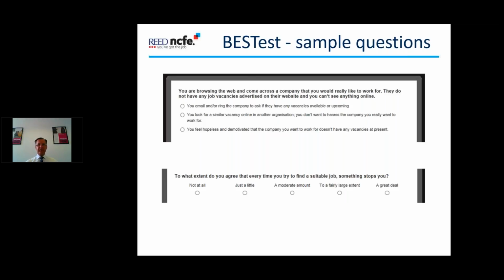But look for yourself at the range of responses. This question and responses are also measuring some soft skills. So it's measuring your resilience and your initiative. So how easily are you deterred from your job search when you come upon an obstacle? How creative and imaginative are you in terms of fixing that and finding a workaround? And that is how you get those sorts of scores. So this question would drive a score for job search and also a score for resilience and initiative.